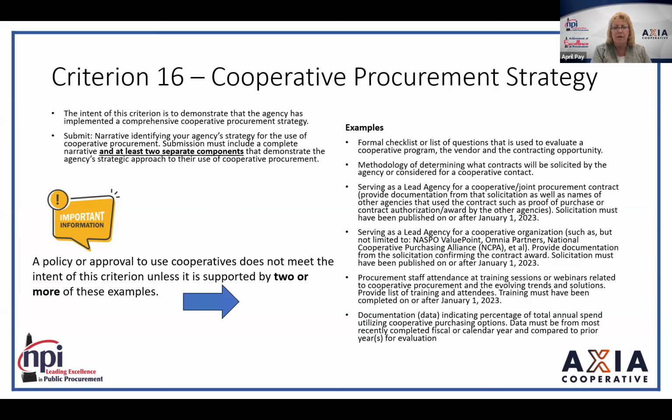I'd like to point out a couple of pitfalls that we've seen with some of the documentation that people have provided for some of the examples that are on your screen. The first 2 bullets are usually pretty easy to obtain, and people that use those examples in their application are usually pretty successful. The 3rd bullet, when you're serving as a lead agency for a cooperative procurement or contract award, a lot of the time, the deficiencies that we see in applications are that there is no evidence that the other agencies actually used the award.